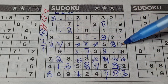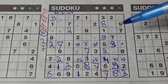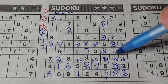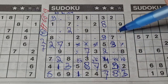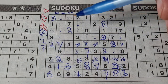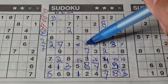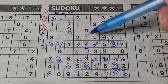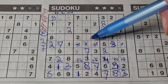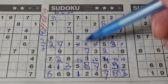4 and the 6 need to wait for putting those numbers in the boxes. 4 and the 6 need 1 here. Okay, 1. Then, 4 and the 6. 4, 6. 1 is also missing here.